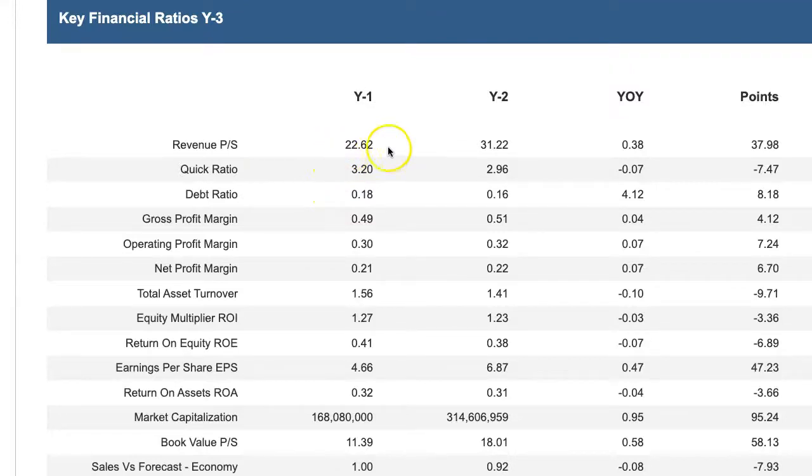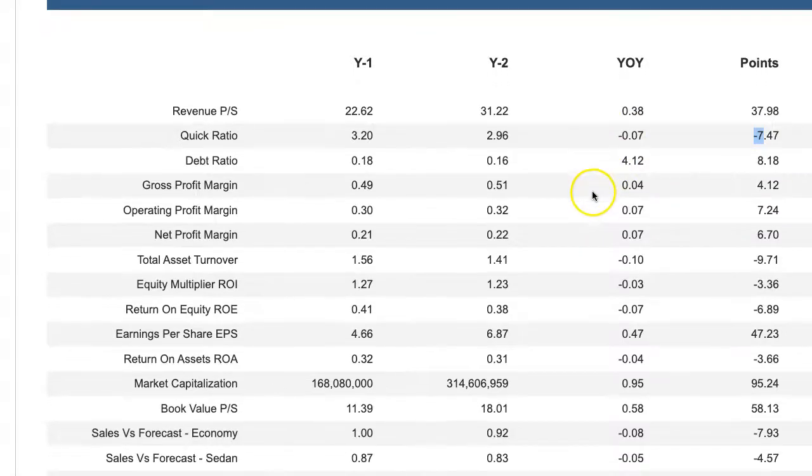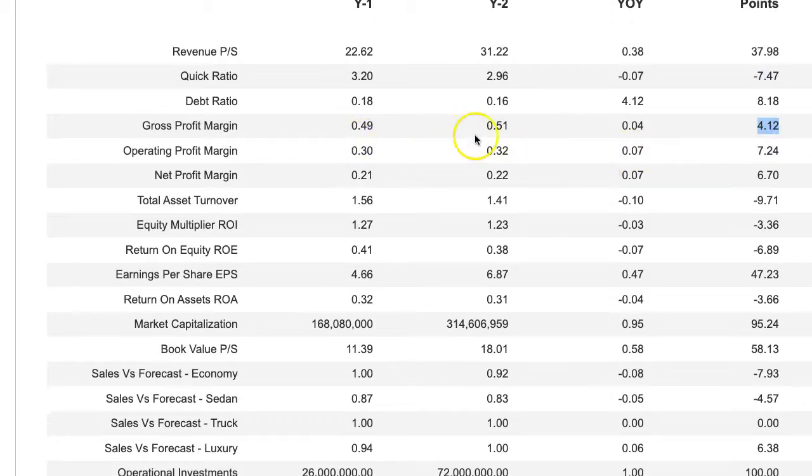So my year 1 results compared to my year 2 results, we look at the year-over-year change, which is a 38% increase. I earn 1 point per percentage increase. If I have a decrease, I lose some points. Let's go down to my profit margins, which went up slightly. I only made 4 points on that, so I've got to move my profit margins up more. My operating margins went up slightly, improving a little bit more than my gross.